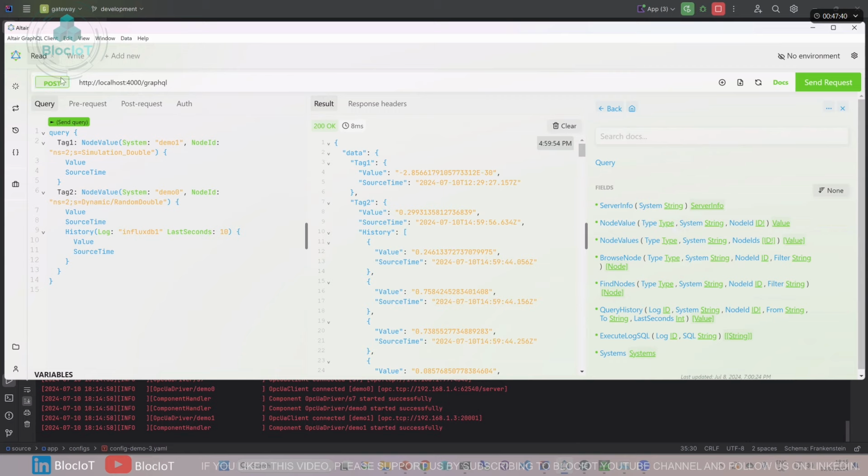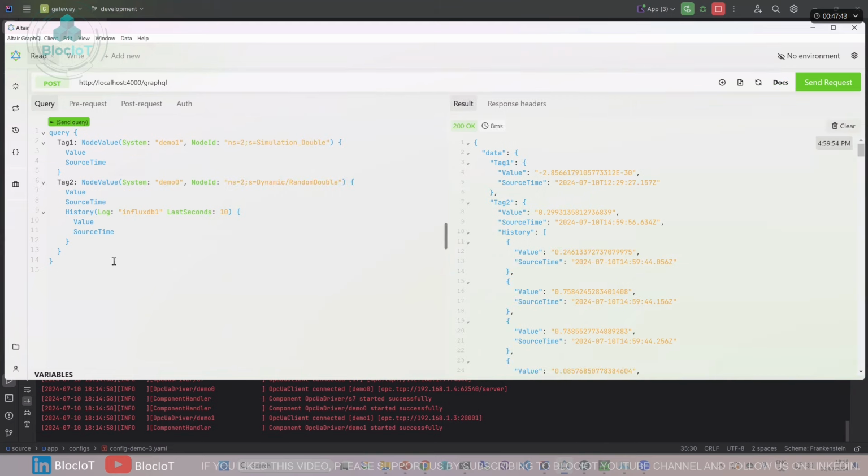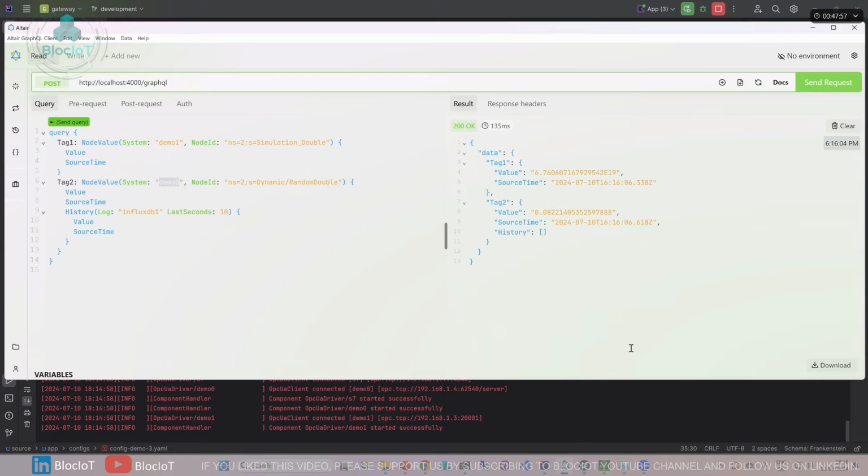So, let's now just read 2 tags. In that case, it's a query in GraphQL, and you read 1 tag from this OPC UA server and one tag from another OPC UA server. Then I can execute it, and you see the current value. When I press again, you see it is changing. That is really a read request to the OPC UA servers. Also interesting here, GraphQL supports that, and also the gateway: you execute 1 query, but you get data from 2 different OPC UA servers, or maybe more.